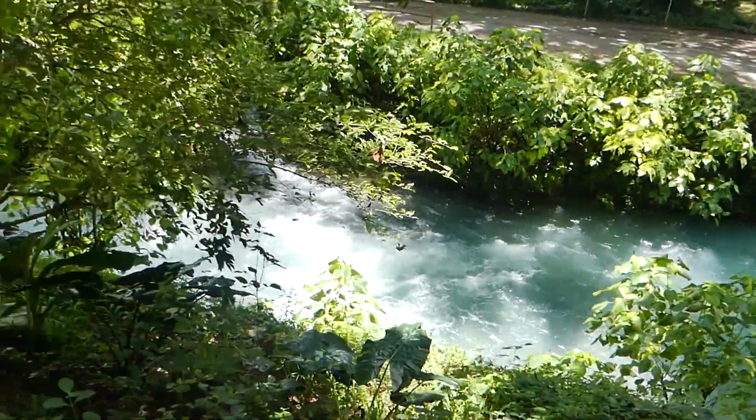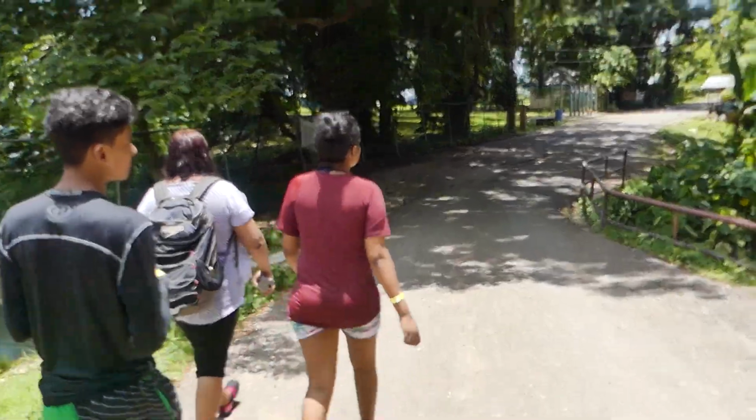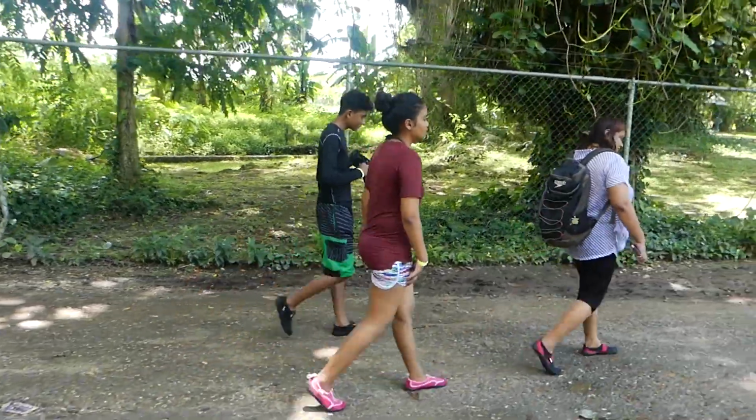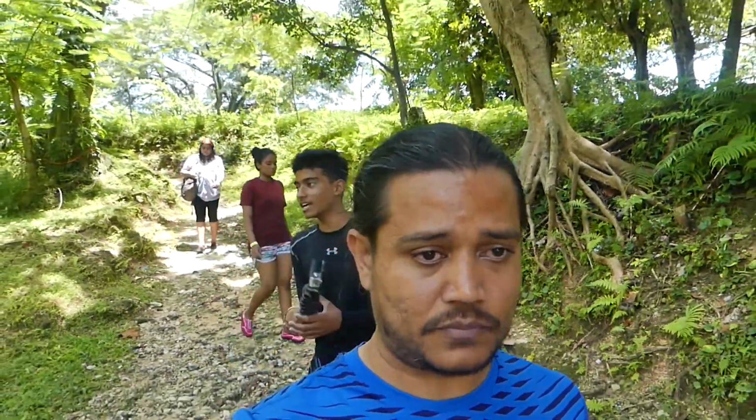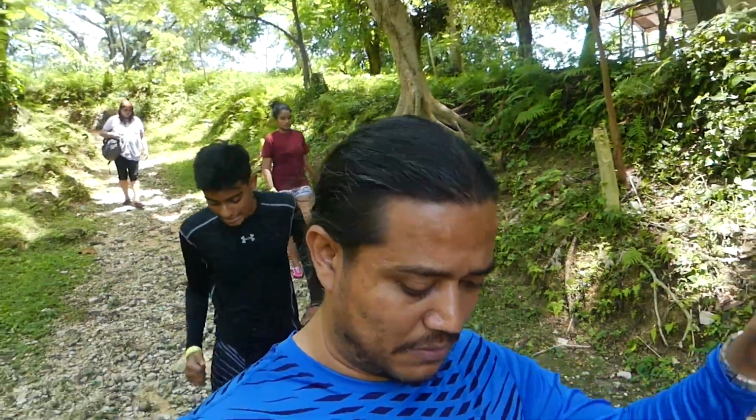Straight up. We just came out of the cave there and we were walking down. So good. Right, so we're walking through, going down to the river by the little bridge.